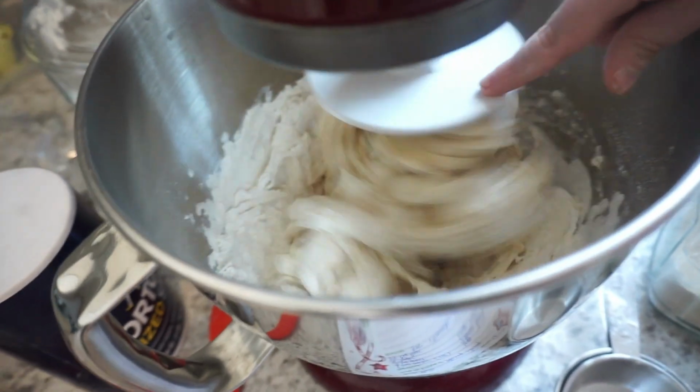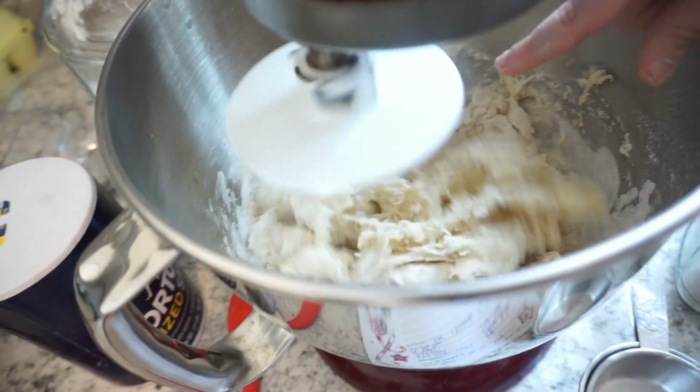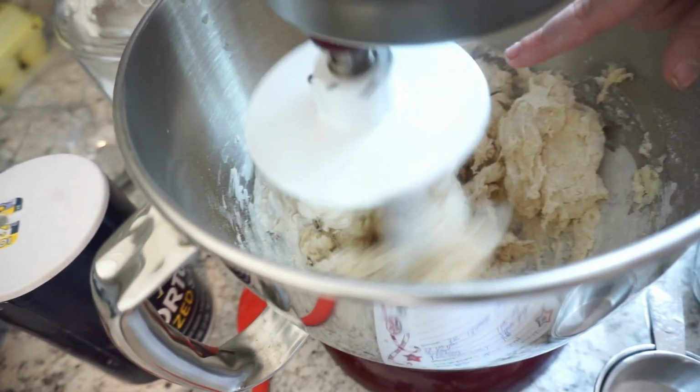So you can do this by hand, so you don't have to if you have a KitchenAid. You're just gonna keep kneading it until it comes to a really good consistency, and I'll show you what that is.